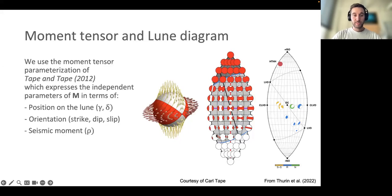In our group, what we like to do is, instead of using those 3x3 tensors directly and using all those Mxx, Myy, and Mzz values, we use a different parameterization when we search for the best fitting moment tensor for a seismic source. And we use the Tape and Tape 2012 parameterization, which recasts everything in terms of source type, which corresponds to the colatitude and longitude on this lune diagram, and orientation.